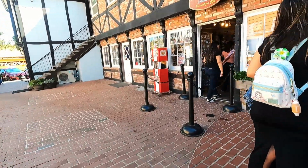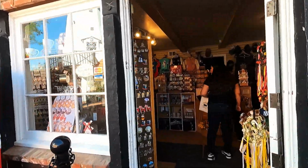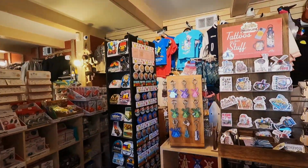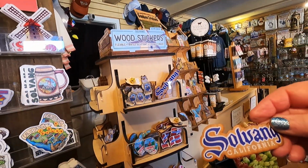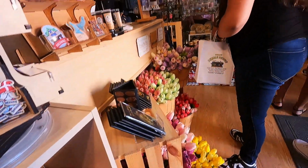So right now we're right outside the ice cream shop that I think is connected to the trolley because you get 10% off. But we're going to go inside one of the souvenir shops and show you around. I'm not much of a shopper, but I'm always looking for new stickers. Oh, stickers. You know I have to get stickers. It's a wooden sticker.